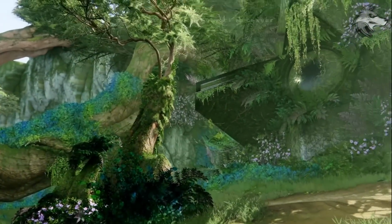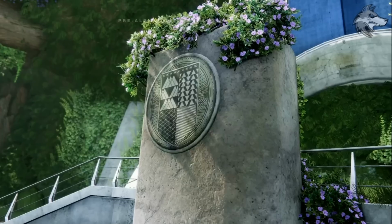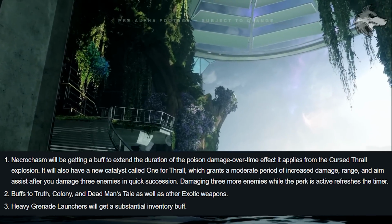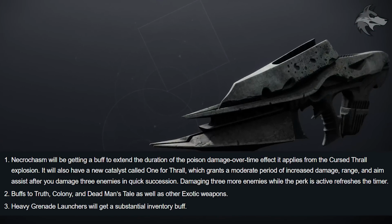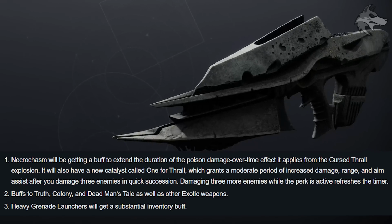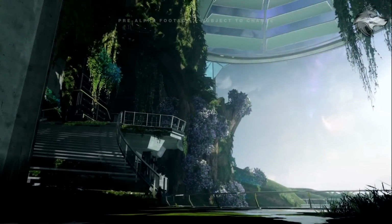Otherwise, in relation to weapon changes, we do know about a few updates for exotics, and Bungie have said with The Final Shape, Necrochasm will be getting a buff to extend the duration of the poison damage over time effect it applies from the Cursed Thrall explosion, but it will also earn a new catalyst called One for Thrall, and this will grant a moderate period of increased damage, range, and aim assist after you damage 3 enemies in quick succession.